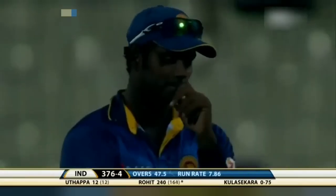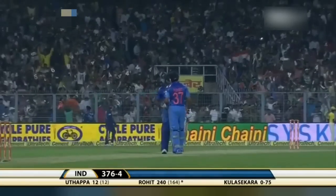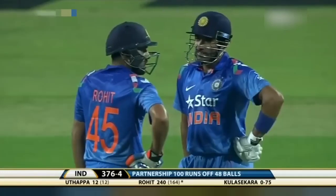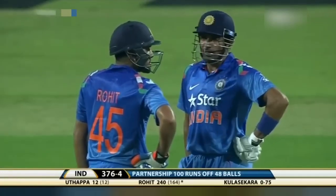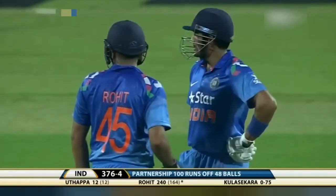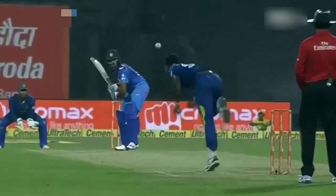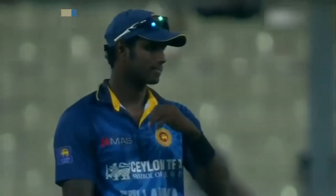Oh, delicate, delicate, delicate. 100 partnership comes up. Uthappa has contributed to that as well. He scored 12 of that 100 partnership. So you cannot take away Uthappa's contribution. How good was that? He's got answers to each and every question the Sri Lankan bowlers are posing. But the questions are not tough.